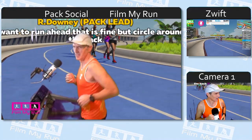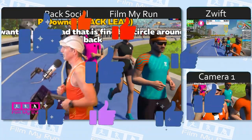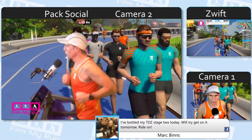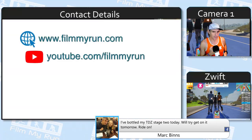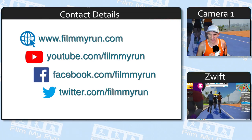Oh. My button is not working properly. There it is. So warm up at 10 kilometers per hour. 5 minutes of this around the track.